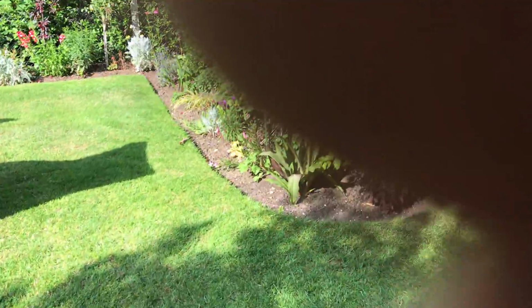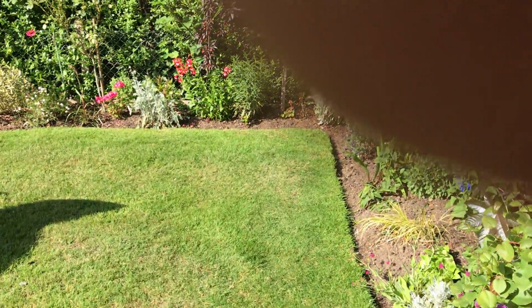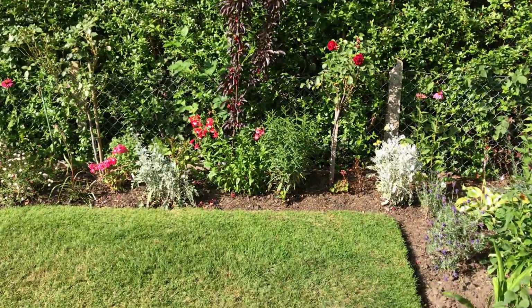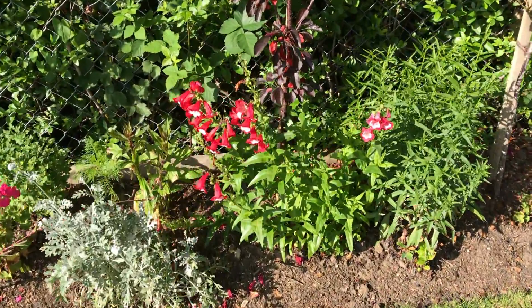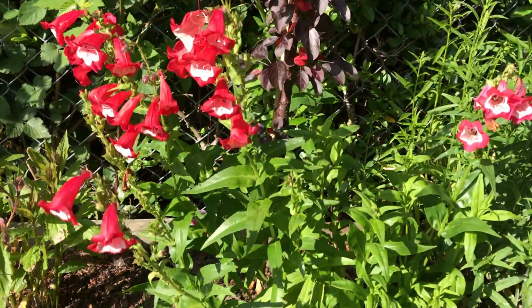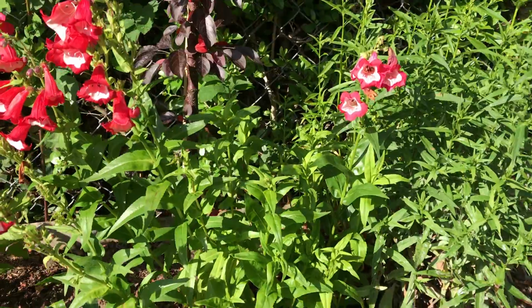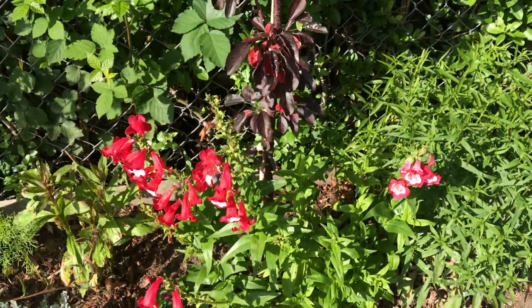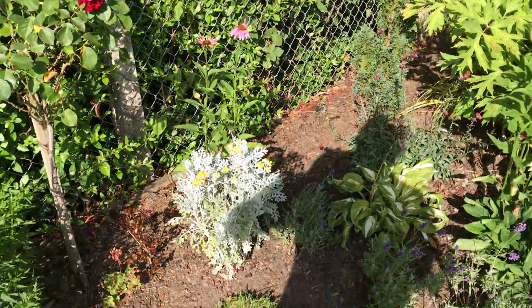In the greenhouse, I didn't show you the penstemons that are coming out. Just a few. We've got different coloured penstemons in the garden. Always great value penstemons. This is a beautiful red one, but I have got various different varieties. They take ever so easy from cuttings, so that's quite good to have.